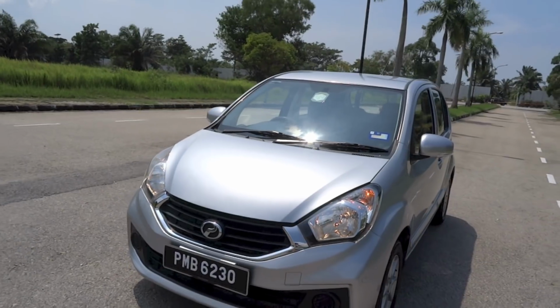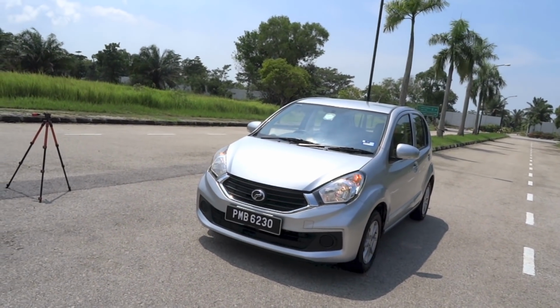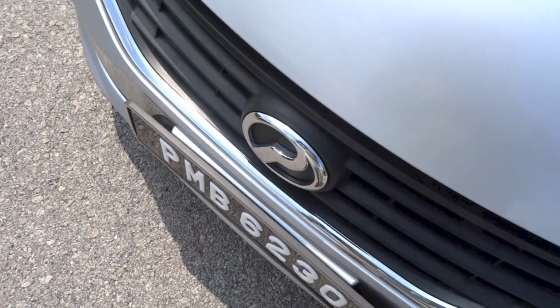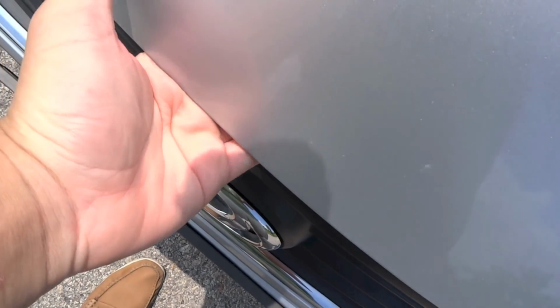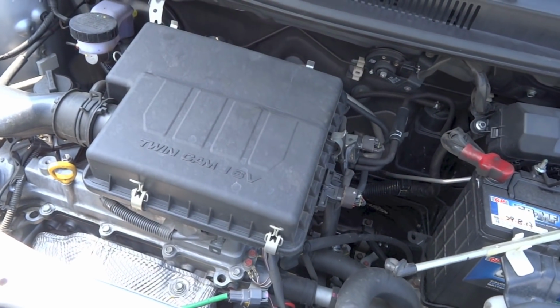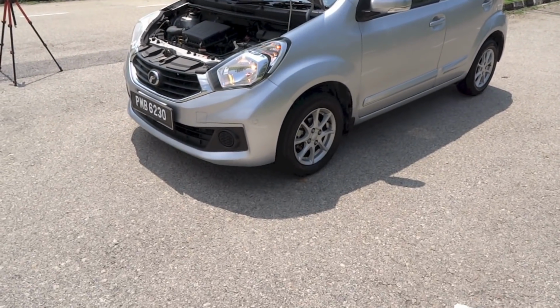In 2015, Perodua launched the facelifted second generation Myvi. A new front end, revised rear bumper, and slight updates to the interior were what changed on the facelift. As before, the second generation Myvi is also based on the Daihatsu Boon, but this time the second generation Boon.